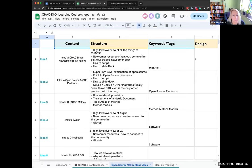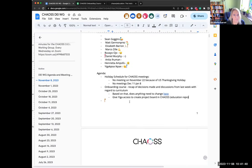Agreed. Okay, so we will clean up the spreadsheet a little bit, just to make sure that the right ideas are in the spreadsheet.